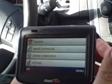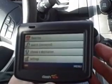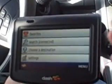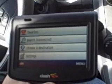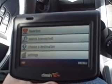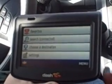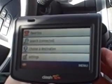Every GPS device from Dash doesn't just receive traffic data, it also uploads traffic data. So when you're driving around, you're actually sending information about the highways and roads you're on to Dash's servers. That information gets used by other drivers. It helps everyone to know where the roads are clear and where is best avoided.